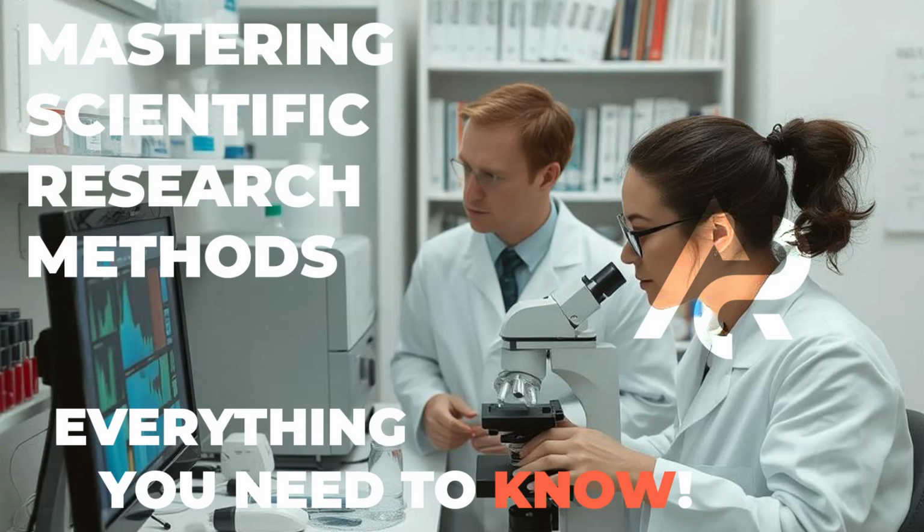Exactly. And one example that they give in the textbook is, does discussing personal problems with students lead to better teacher-student relationships? That's a research question that you could investigate. Oh, that's interesting. And that makes me think about all the different types of research that are out there. The textbook mentions qualitative versus quantitative, philosophical, historical, even survey research. How do we even begin to make sense of all these different approaches?